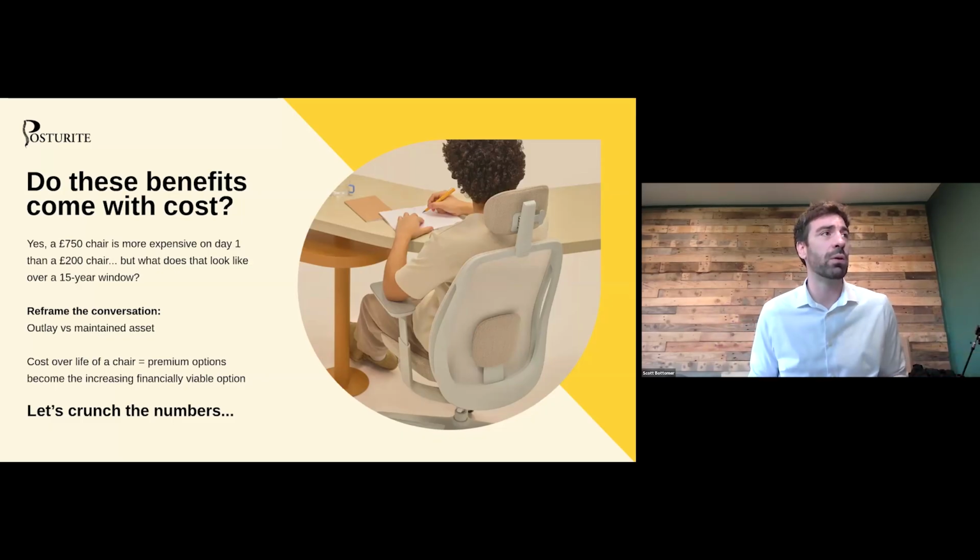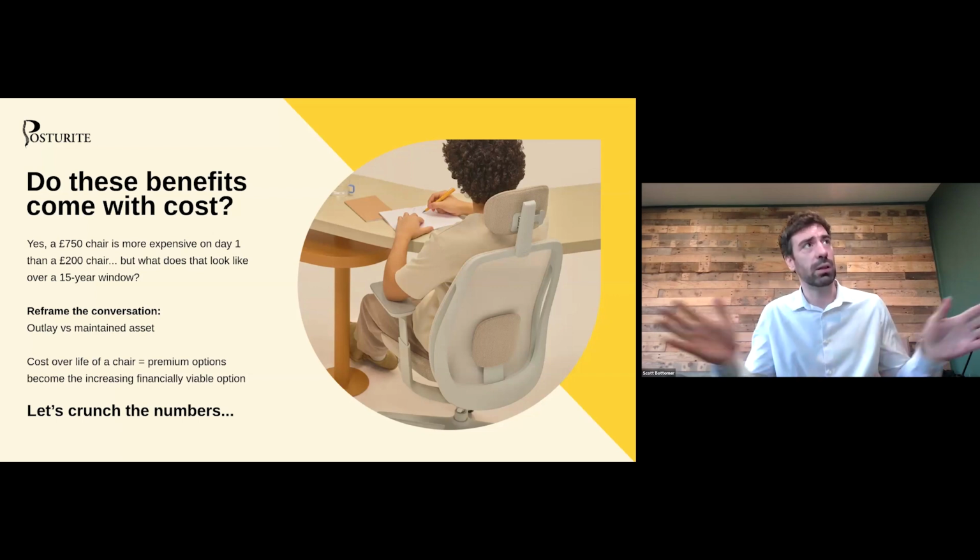I've chosen the 15-year window for this because most of the premium brands have a 10-year warranty, and with that, they then have an expected life expectancy of 15 years. So I've used that as the basis of this calculation. When we consider the purchase of an asset across that time period, it can be considered much more viable than if we just consider what is a year 1 chair, a £200 chair versus a £750 chair, which is quite a difference in price in terms of unit cost. What does that actually look like over that window?